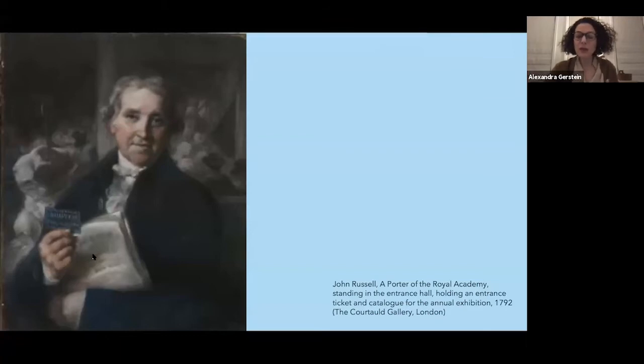He's actually at the foot of the stairs in that same space that I showed earlier. Behind him is the torso of the Belvedere torso, so a kind of icon of antiquity. And then behind him on the staircase, which you can barely see, is a swirl of people. And, you know, where are they going? Well, they're going up to the Great Room to see the annual exhibition.